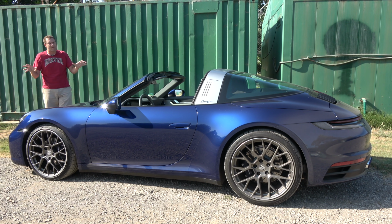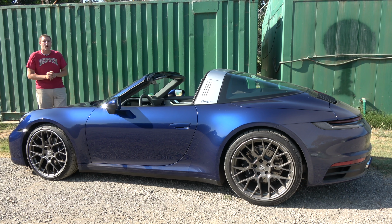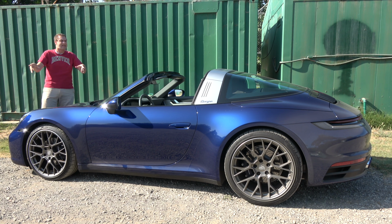Over the years, however, the Targa became a smaller and smaller part of the 911 lineup. There was just less focus on the car, and Porsche flirted with ditching it entirely until the 991 model, when the Targa sort of came back, and it came back cool. And today in this 992 911, we're going to look at what makes the Targa so cool.